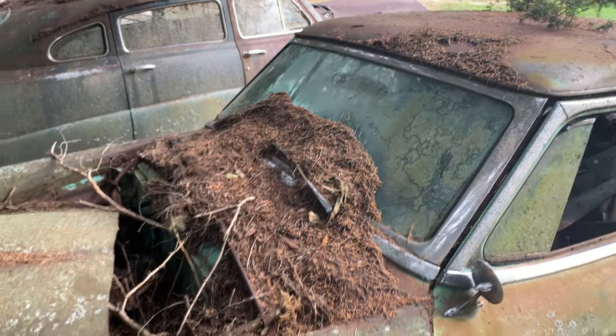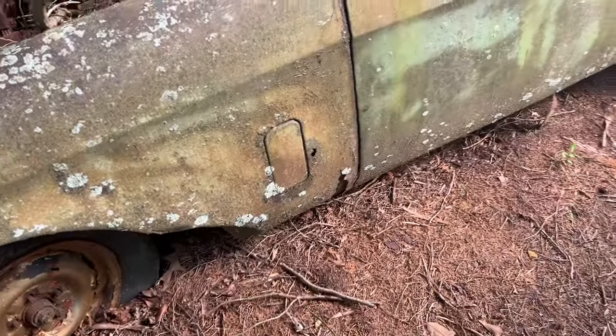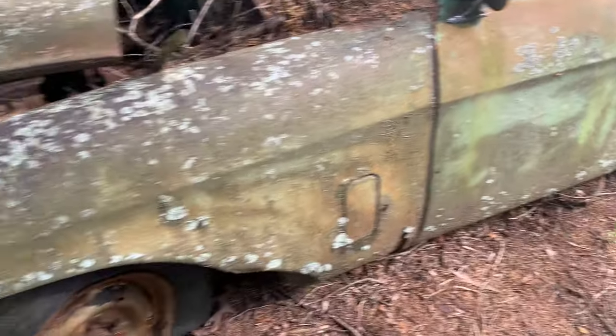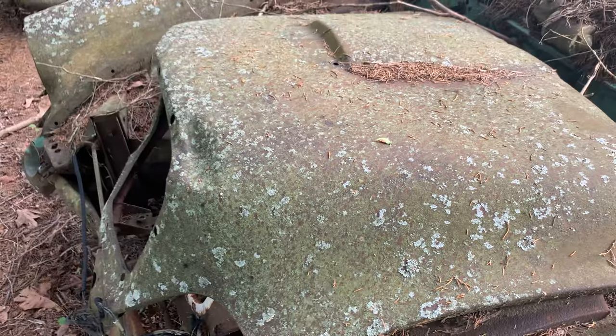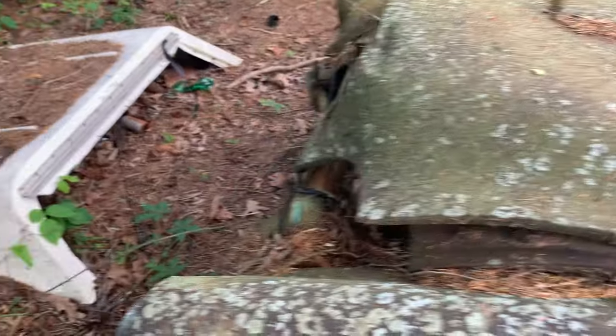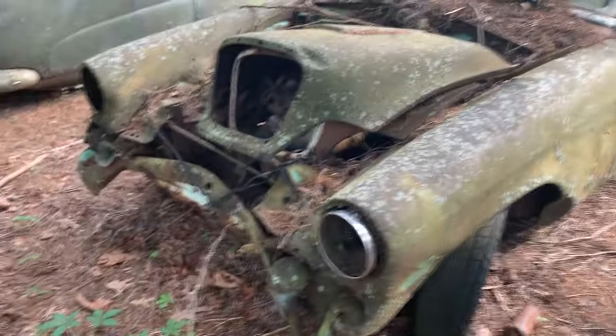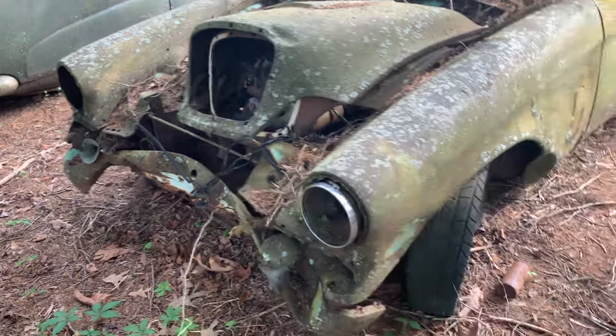A lot of stuff from the trees fell on it. Fenders are rotted. Floors are probably rotted. Somebody had cut this hood. Motor's still in it. Yeah, this is a crusty old car here.